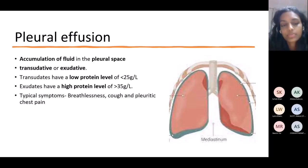Okay, and the typical symptoms that you would generally see with pleural effusion are breathlessness, cough, and a pleuritic chest pain. Now, these are the generic symptoms. Obviously, there are many causes of pleural effusion, so sometimes the symptoms may be related to the underlying cause. That's what you need to think about. Exactly what is causing it?